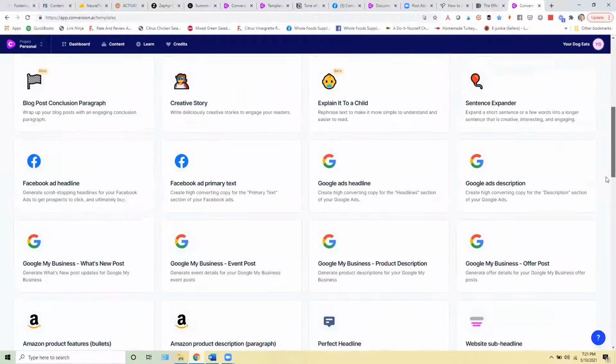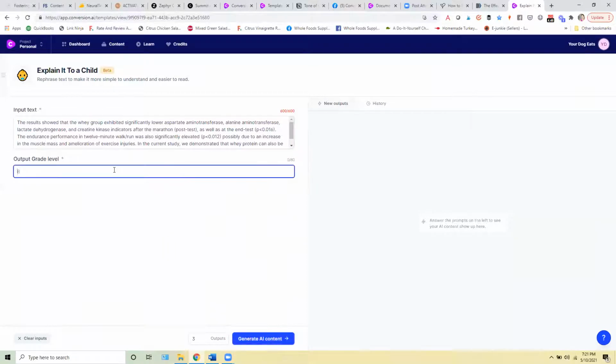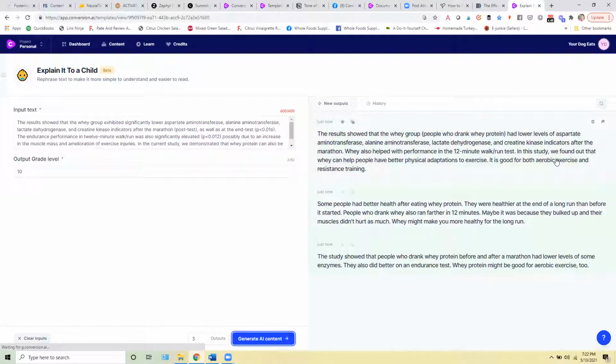There's also a template in here called Explain It to a Child, which again, you can use if you want to. This is one I had put in earlier. You can say the grade level. So if I wanted 10th grade or whatever, I can pull in an abstract from a study and have it generate AI content based on that study at a certain reading level. And again, sometimes it's not always the greatest summary, but it is helpful if you're trying to think of ways to include those articles.